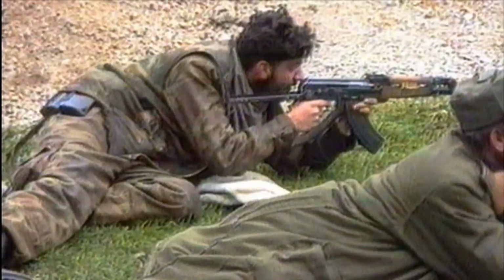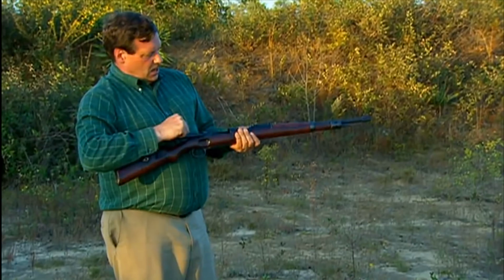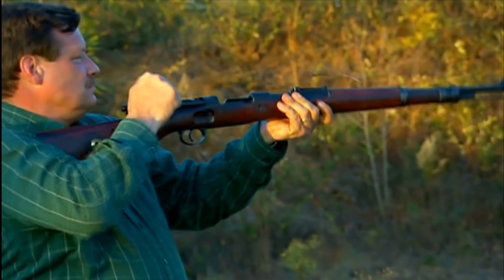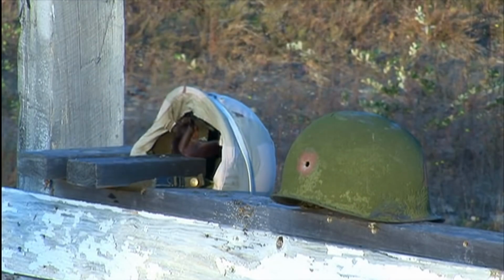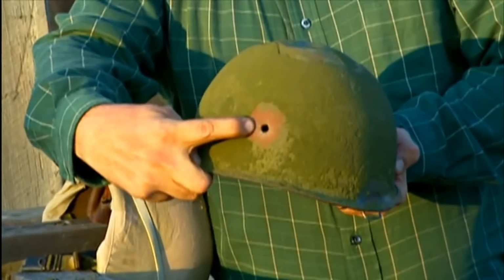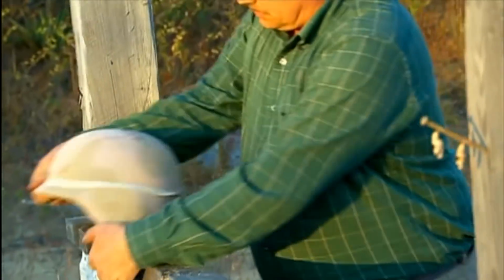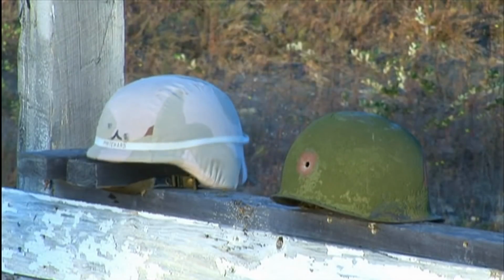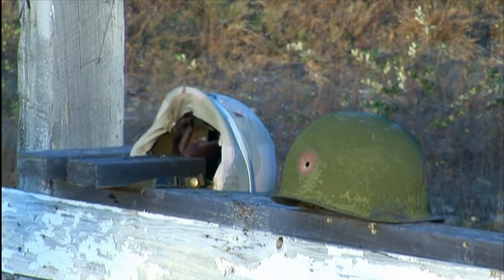Shooting the helmets with a heavy caliber rifle has a devastating result. Next, we're going to try an 8mm Mauser from World War II. As you can see, it's gone all the way through one side and all the way through the back. And with the Kevlar, it's gone through the front and through the back. Even the modern Kevlar didn't withstand a 60-year-old rifle.